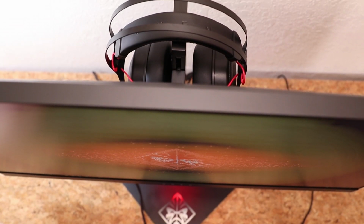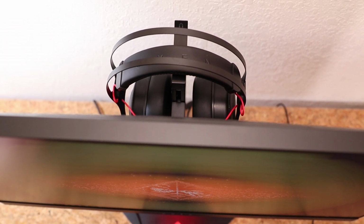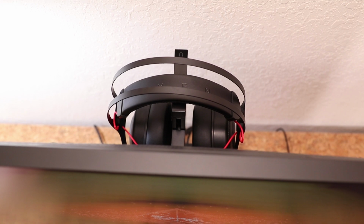It's super easy and convenient, and it even has a stand on the back for your headset, which is amazing to me. It keeps things really tidy. I personally have it right there just for display, but if I want to hide it, I can hang it right behind the monitor.